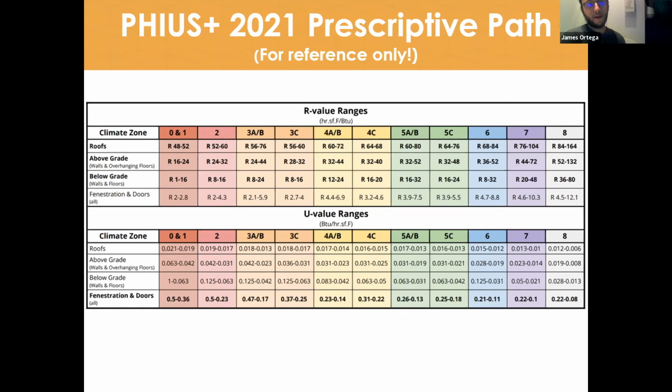So I would expect probably, like for roofs, for example, I think we added about an R5 or so versus what we would expect in the performance path. And it varied depending on the range that we looked at for walls and below grade. I don't think it was as significant because the roofs have the highest variable between climate zone 0 of like R48 up to climate zone 8 of like R164. That's a pretty big spread.